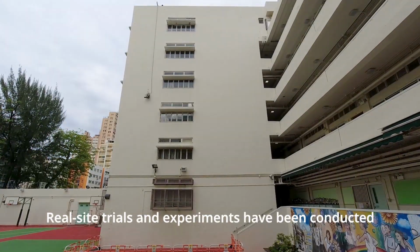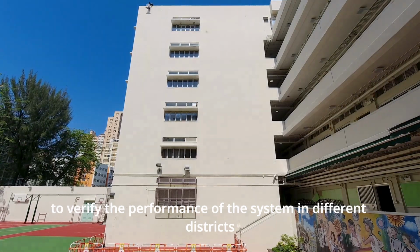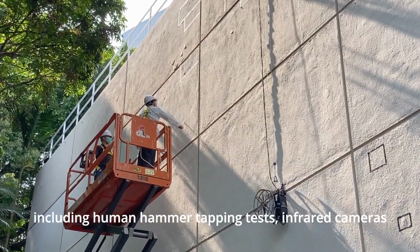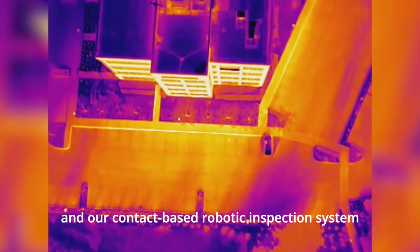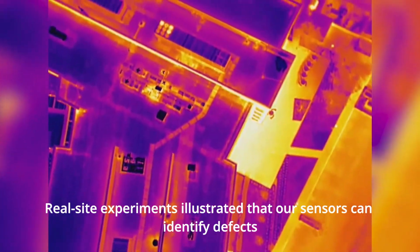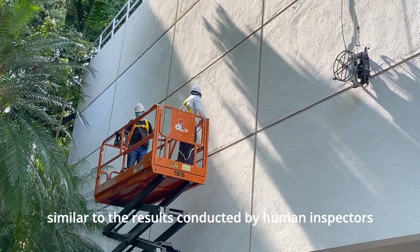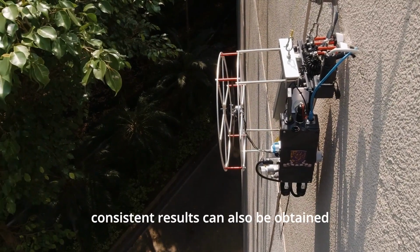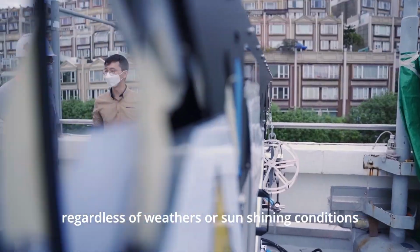Real site trials and experiments have been conducted to verify the performance of the system in different districts. Comparisons between inspection methods have been made, including the human hammer tapping test, infrared cameras, and our contact-based robotic inspection system. Real site experiments illustrated that our sensors can identify defects similar to the results obtained by human inspectors. Compared with infrared cameras, consistent results can also be obtained, regardless of weather or sunshine conditions.